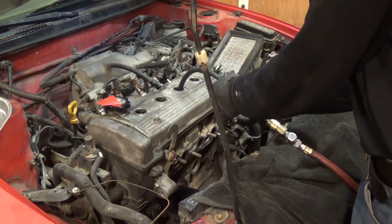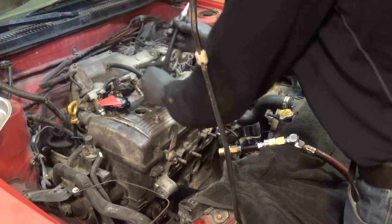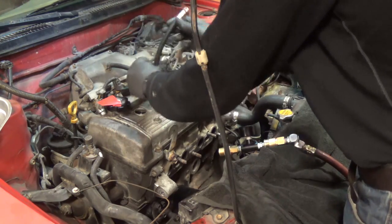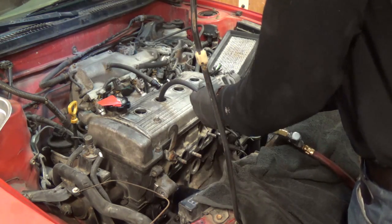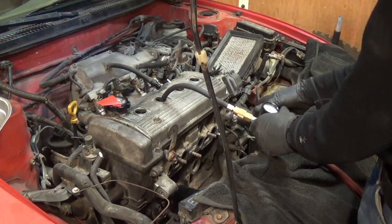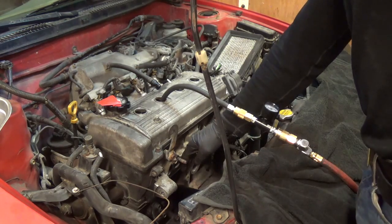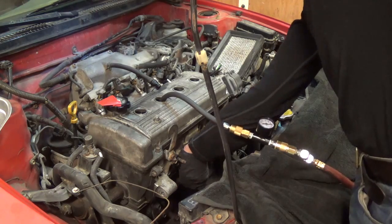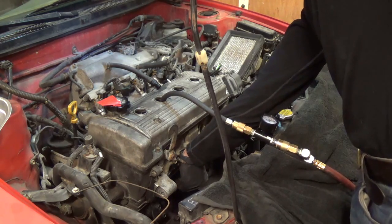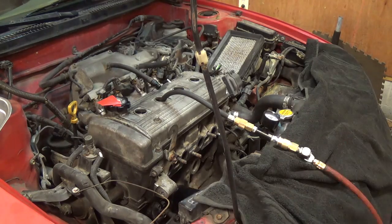What am I doing here? Number 2. That would have been a little too much leakage there. So this is minimal leakage in this one. Still a little bit. So we're going to end up cleaning all the exhaust valves.